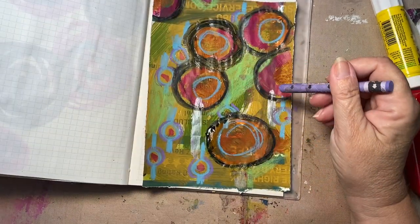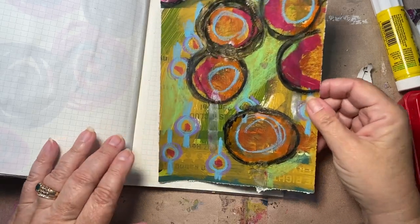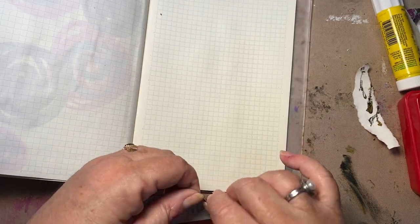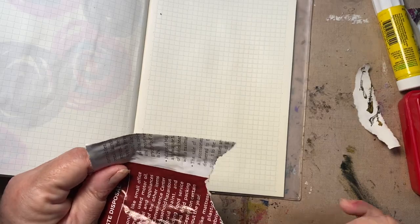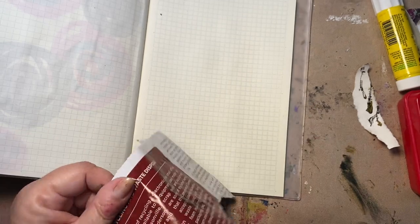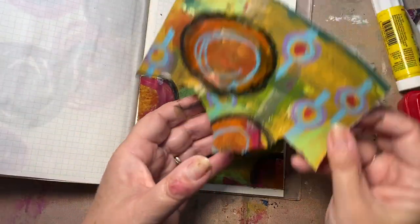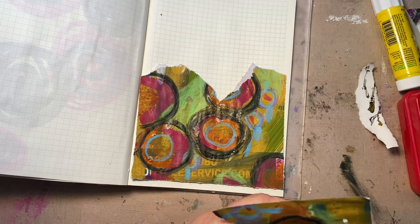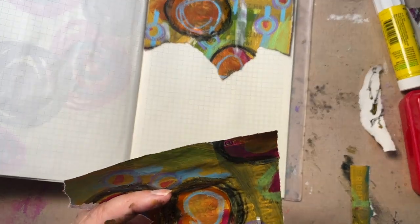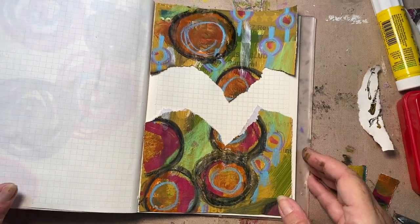I wonder if I could rip this one in half. Should I? I think I'm going to. And I don't want to know what I'm doing, so I'm going to turn it upside down. Like an earthquake register. Okay. I kind of like that.